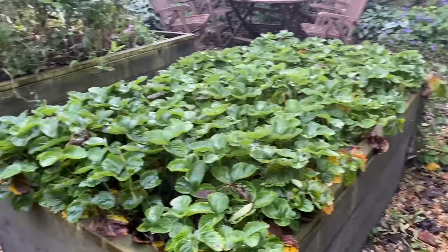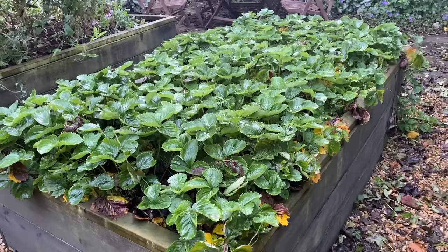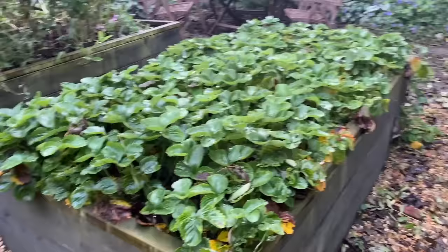I'm thinking of taking out all these strawberries because they're too congested and they've been in there too long, and I was thinking of planting something else in there. I had an idea yesterday what I was going to plant, but I can't remember what now. It was something edible anyway, so I'll let you know what my plan is for next year.